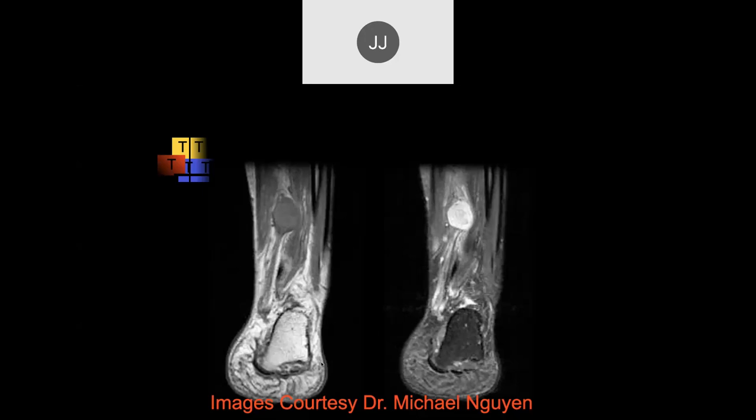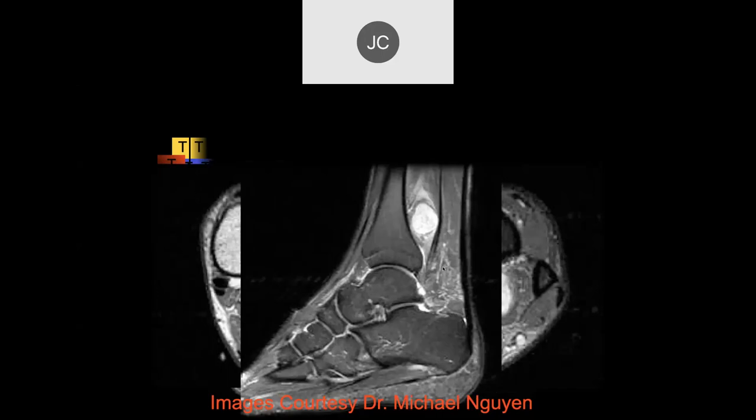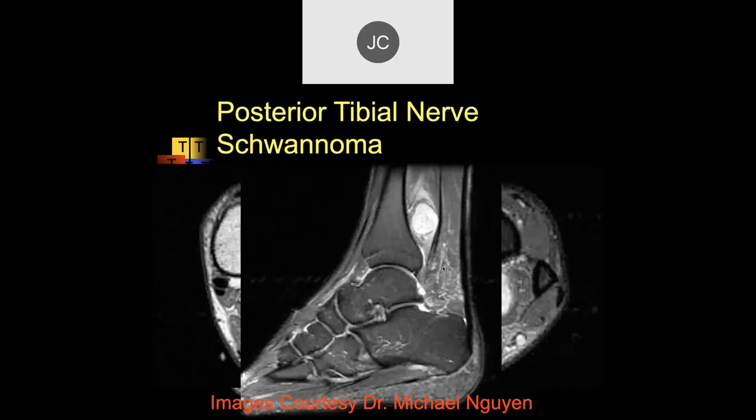All right, so this forefoot here, there's a well-circumscribed mass, low signal on T1 and high signal on T2, or fluid sensitive sequence. Looks like it's associated with the nerve. Okay, and here we can see it in axial images. And you're right, this was a schwannoma.